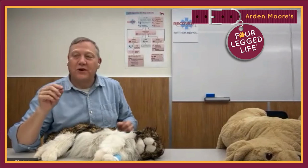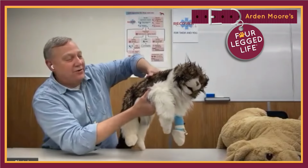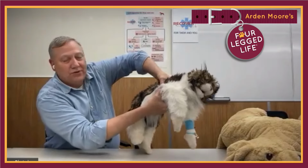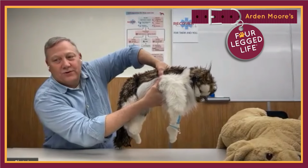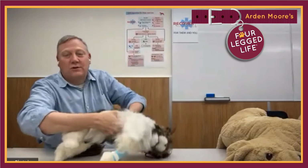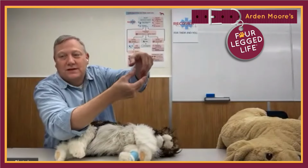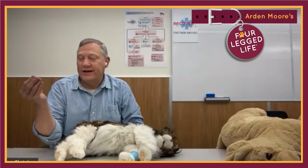The next one is what we call circumferential chest compression. The idea here is with the cat or dog lying on its side, I'm going to wrap both hands around the chest, and I'm going to put my 2 thumbs together right over the location of the heart, and squeeze with both at the same time. So I'm doing the compressions with my thumbs like this. That way you're using 2 hands to do the compression instead of 1, and hopefully you won't get quite as tired.